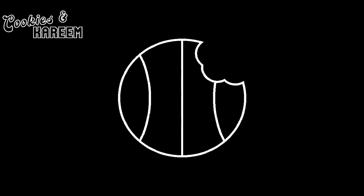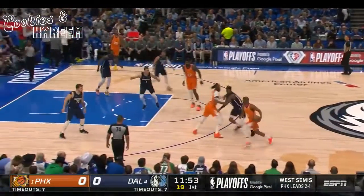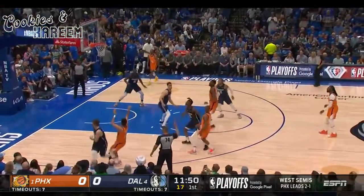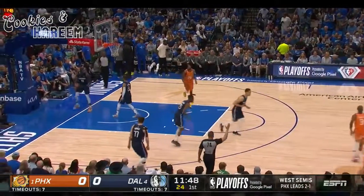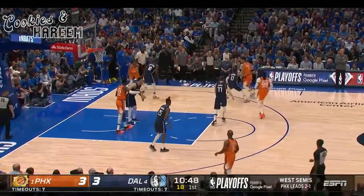Here's the hook. All right. That's great. Standing O. They like to go to Ayton to get him involved early. Let's see what they run. It's Booker instead. And the NBA's leading first quarter scorer defensively in transition.